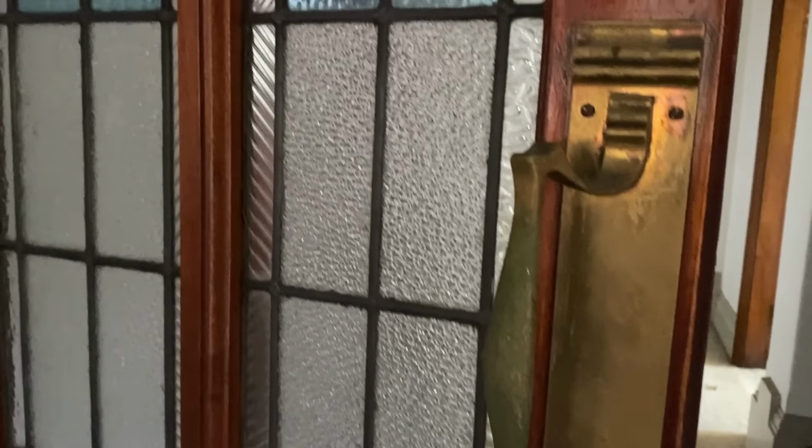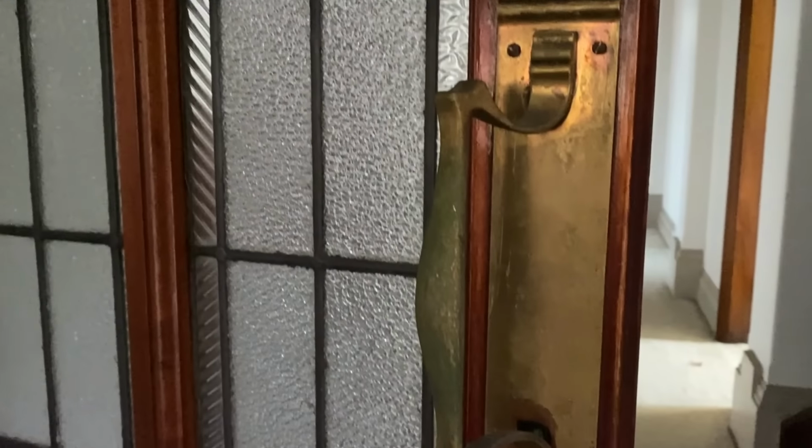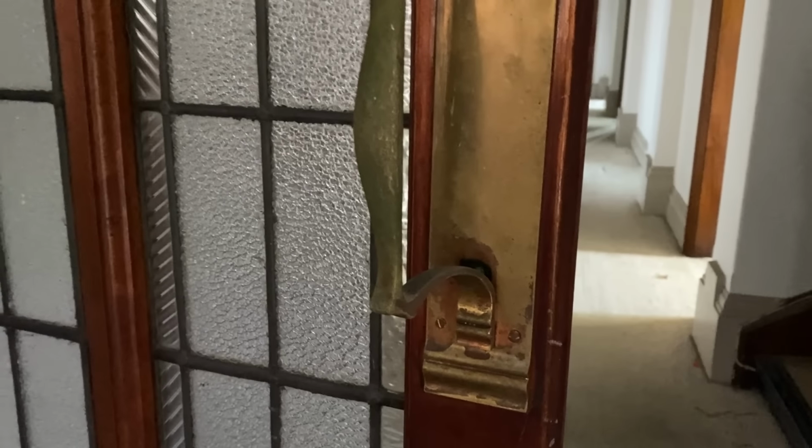That's awesome. Look at these handles. Oh yeah. Very Art Nouveau, which was sort of popular around the same time as the Federation era architecture.